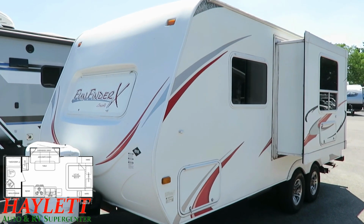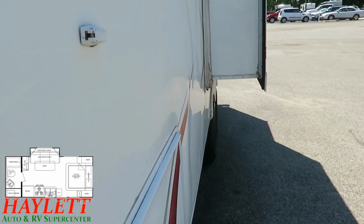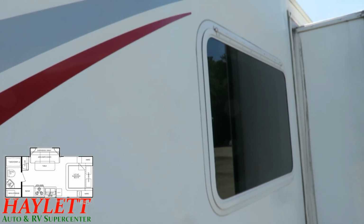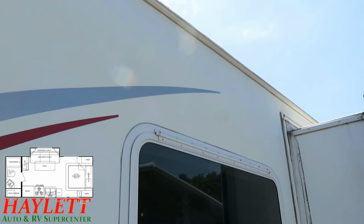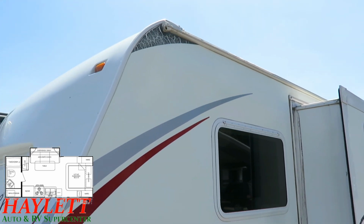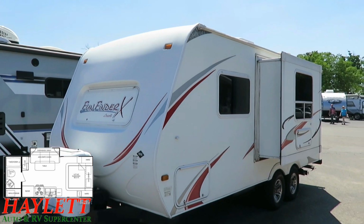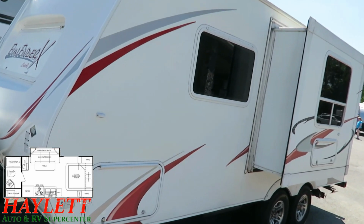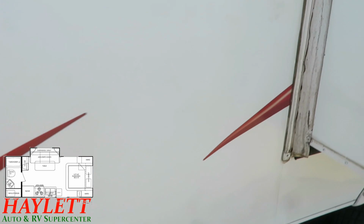And if you walk over here to the sidewall, if you let the light hit it at the right angle, you'll start to see some waves in the wall over here. And if you trace that up, you can see where there's a little bit more waves up here. It had a roof line seam failure, which sadly allowed a little bit of water to wick through the luan inside of that laminated wall and work its way down.